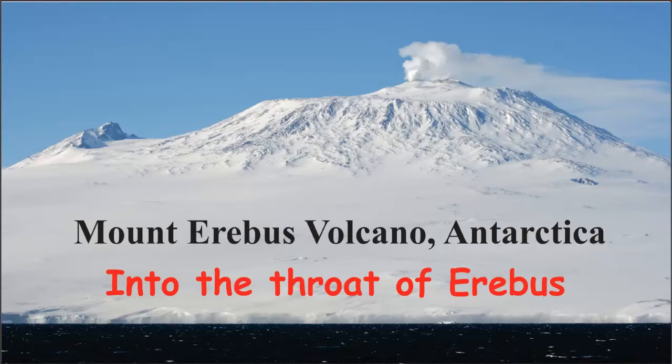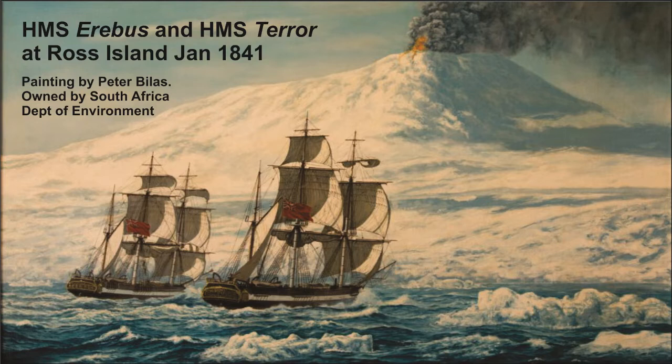Many people are astonished to learn that one of the largest and most active volcanoes on Earth is located on the frozen continent of Antarctica. The volcano was named by James Clark Ross after his ship, HMS Erebus, which together with HMS Terror sailed into the Ross Sea in January 1841.